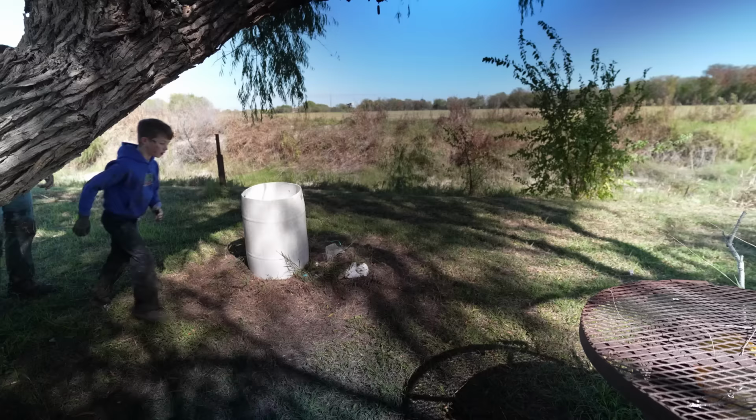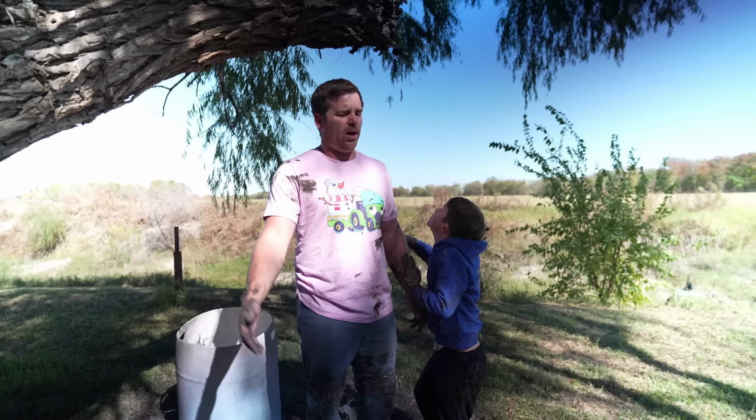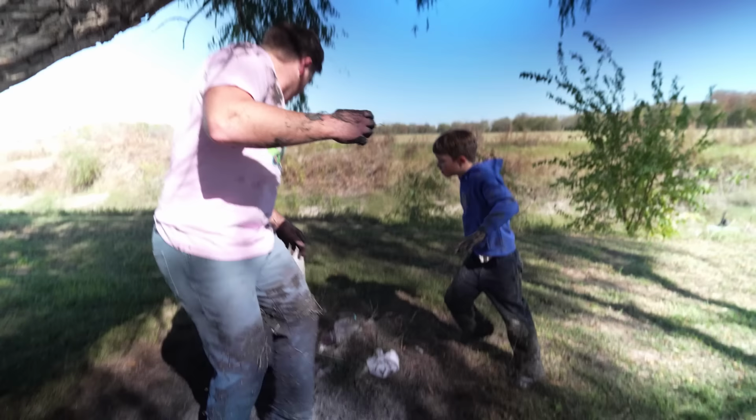Hudson, are you seeing any keys? No. Anywhere in the barbecue pit? No. Not in the tree either? Not in the trash pit? I give up. There's probably no fun toy, nothing new, nothing for us. What are you doing? Oh, there it is. There's the keys for a brand new toy.